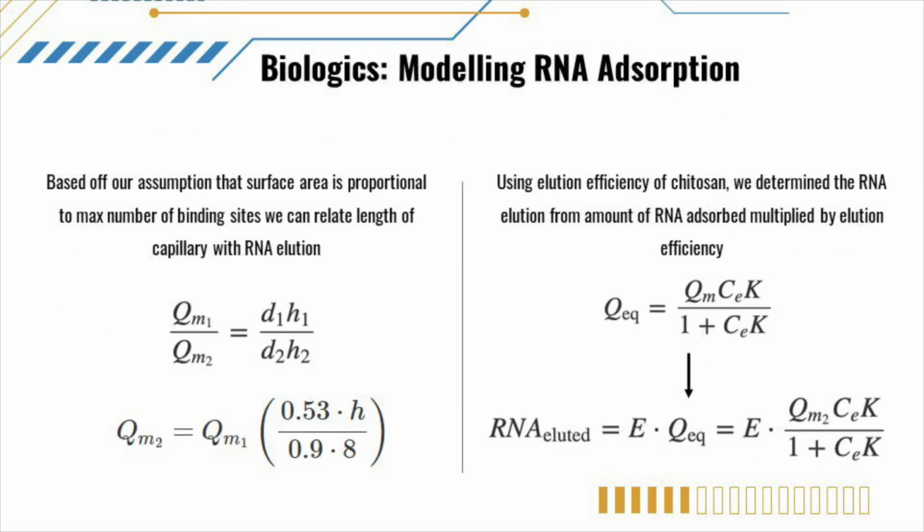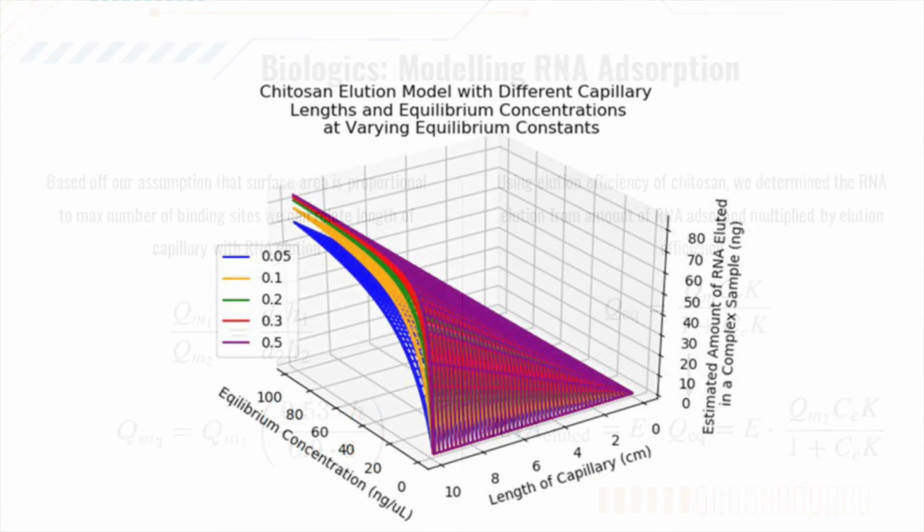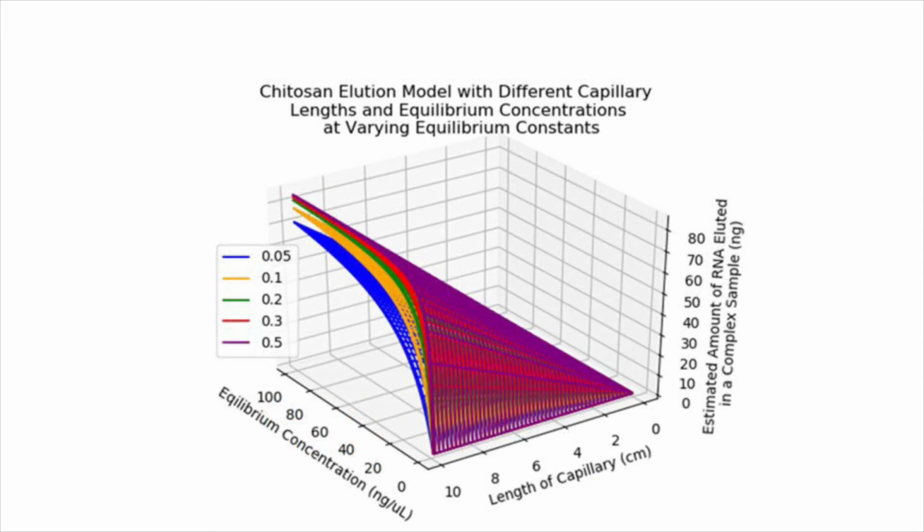Using various equilibrium constants and assumptions regarding the model, we plotted our existing model as a function of RNA elution with varying lengths. As a result, we produced a three-dimensional graph that shows the estimated RNA elution amount as a function of capillary length and equilibrium concentration.